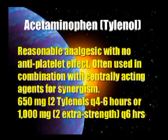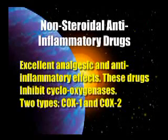The NSAIDs, non-steroidal anti-inflammatory drugs, excellent analgesic and anti-inflammatory effects. They inhibit the cyclooxygenases. There are 2 types of these, COX-1 and COX-2. The COX-1 tends to have GI problems with it. The COX-2 does not. The only problem with COX-2 is that you can't keep them on the market. Basically, as soon as you get a good one on the market, they take it away from us.